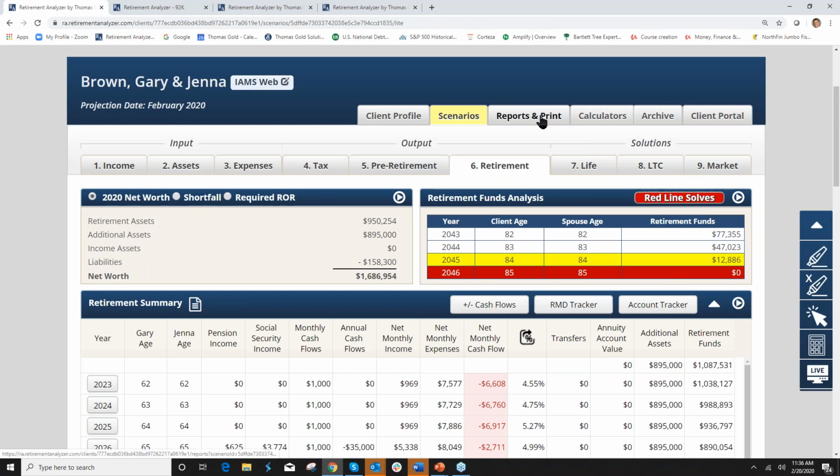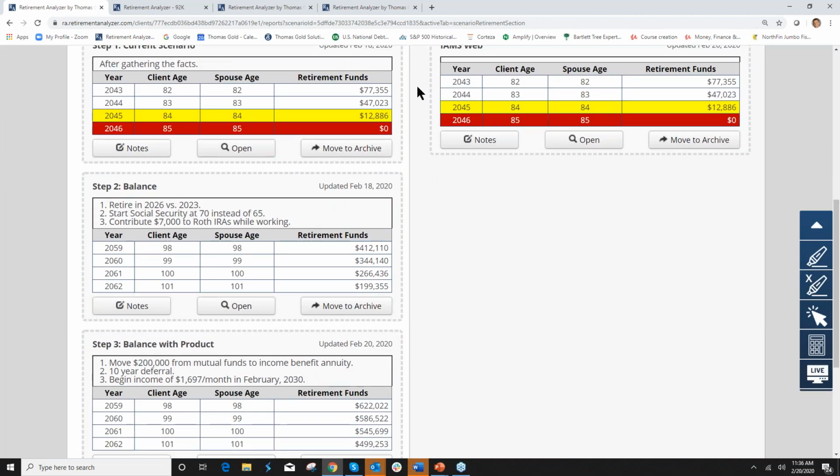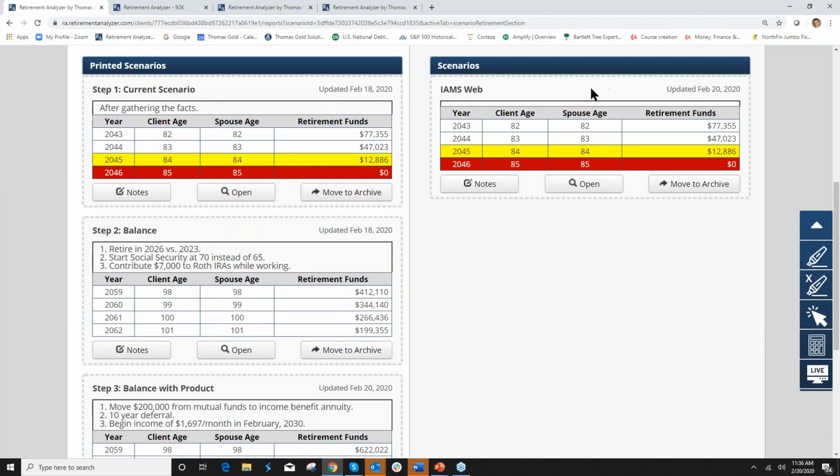Okay, so here's what we would train you to do, and this is how you do it in the software. We go to our reports and print page, and basically these two match. So don't pay any attention to this one on the right here, but they're the same. So let's just say that the client looked like this when you initially sat down with them. That means they're out of money at age 85.